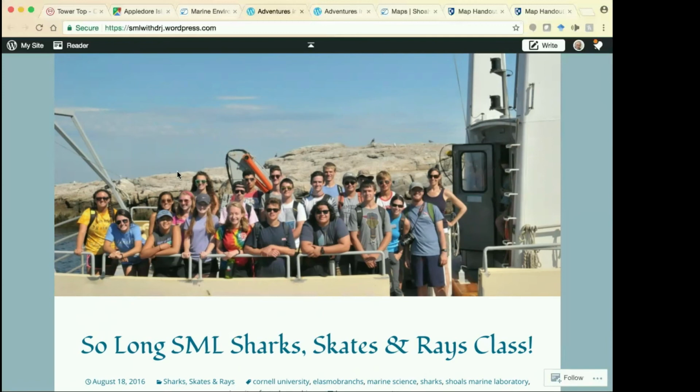So we spend a lot of time going around the island and looking at the different ecosystems and habitats that we find there. And then we also spend a bit of time going out on the boats, and we cover the full range of marine life, from algae through invertebrates to all the fishes and marine mammals and birds. So you get a good sampling of all of the marine life. And we focus mostly on local ecosystems, but we talk a little bit about ecosystems in other areas as well.